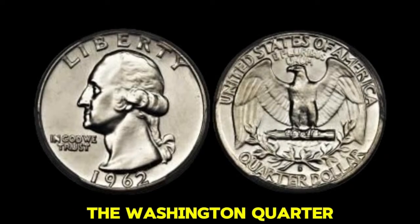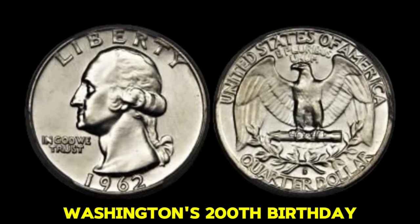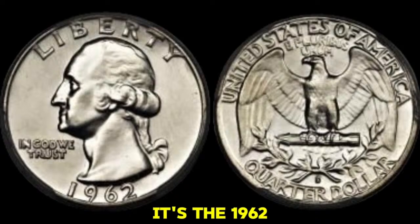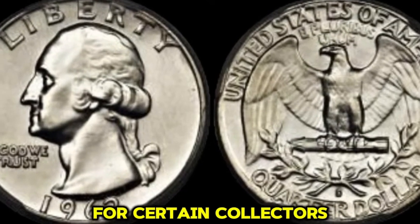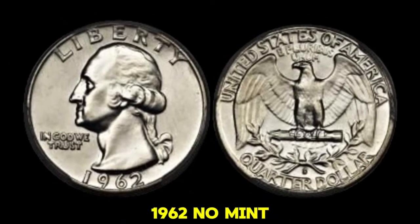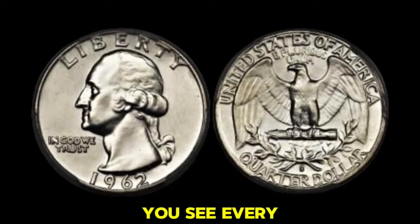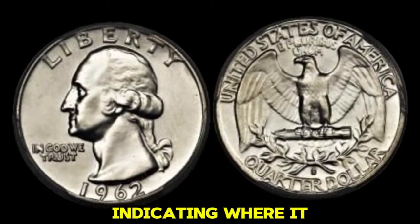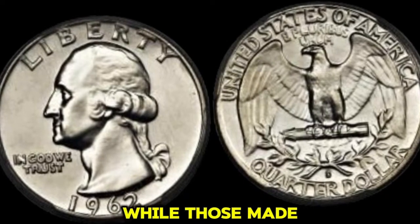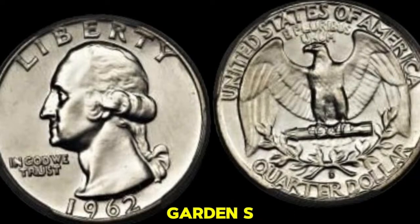The Washington quarter, first introduced in 1932 to celebrate George Washington's 200th birthday, has been a symbol of American coinage for decades. However, it's the 1962 Washington quarter that stands out for certain collectors, especially those with no mint mark. To understand why a 1962 no mint mark quarter is special, we need to talk about the mint marks. You see, every U.S. coin is stamped with a mint mark indicating where it was made. Typically, quarters minted in Philadelphia didn't have a mint mark, while those made in Denver were marked with a D, and those produced in San Francisco got an S.